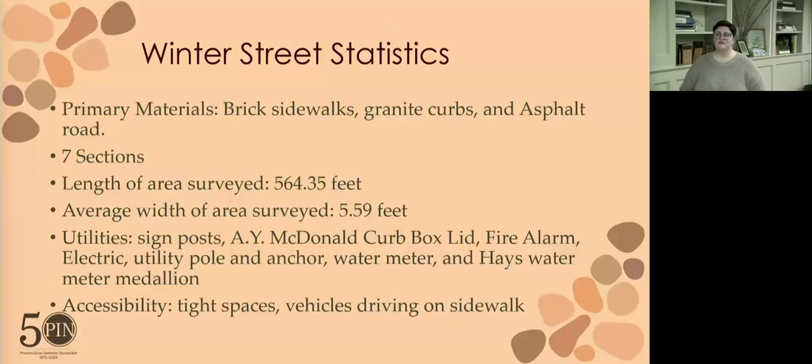So our primary materials, brick sidewalks, granite curbs, asphalt roads. We measured 7 sections because there's 7 parcels that line the sidewalk. So essentially what we did, we took the property line and dragged it out onto the sidewalk. The length of area surveyed is 564.35 feet down both sides. So one side and then the other equal that. And then the average width of area surveyed is 5.59 feet. So this sidewalk is not very wide on average.